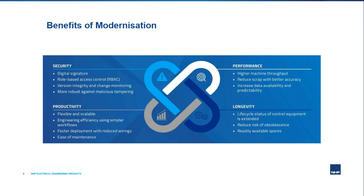Now, security is a big topic these days. The next-gen controllers all come with digital signatures. Additionally, more and more smart devices are coming with role-based access control. Our latest software offerings allow you to manage version integrity and change monitoring, and the systems in general are more robust against malicious tampering.